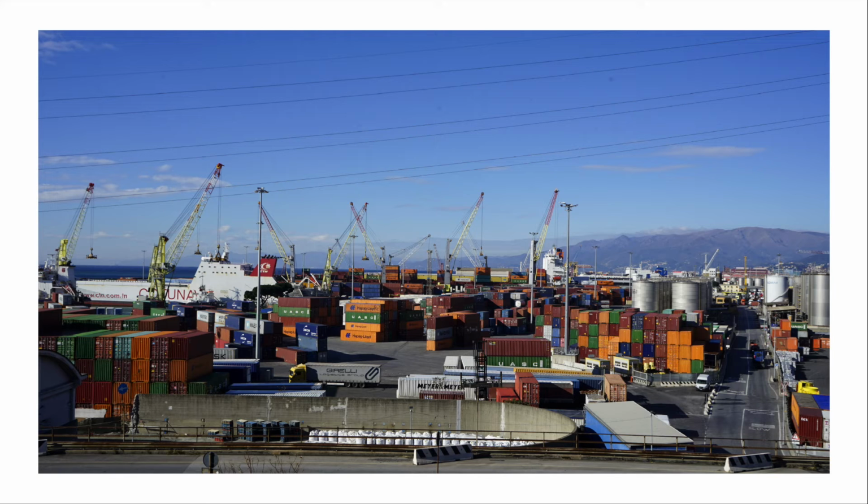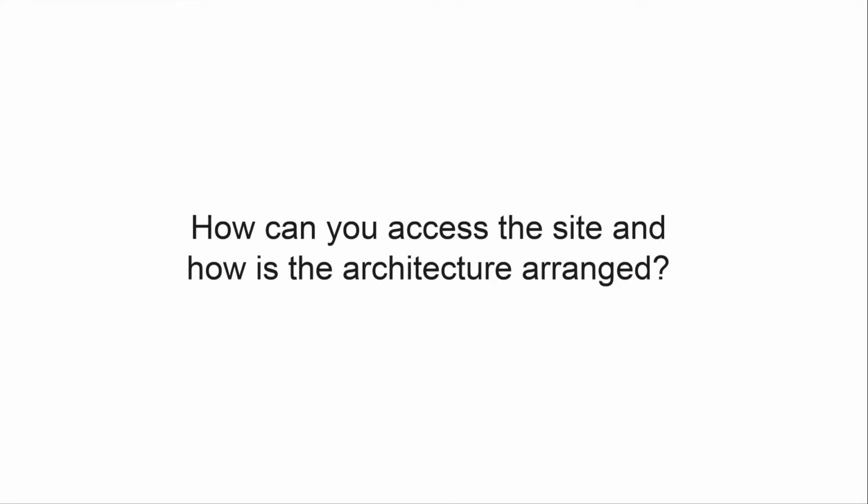The port in itself is structured very well. Every element follows the next and can be reduced or added. Overall, the spatial system of a container port and, in general, the port is very organized. So, how can you access the site and how is the architecture arranged? What spatial room does it have?